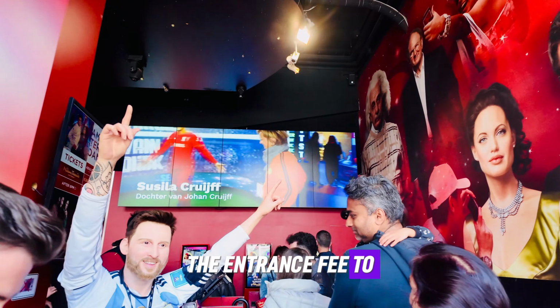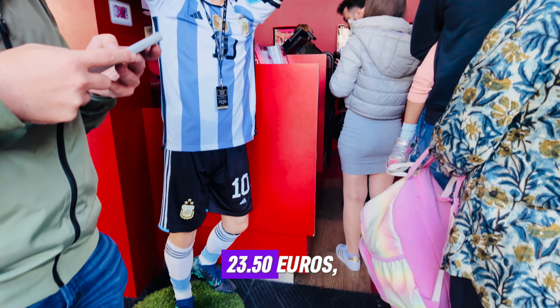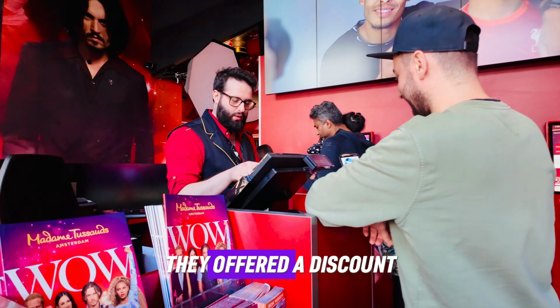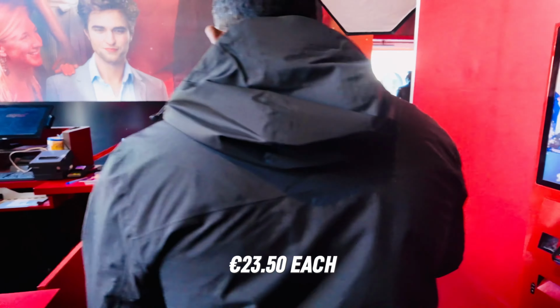The entrance fee to this museum can change sometimes. Online tickets are sometimes 23.50 euros, while offline tickets are 26.50 euros. Since we arrived after 6 pm, they offered a discount of 3 euros from the regular price. So we paid 23 euros and 50 cents each.